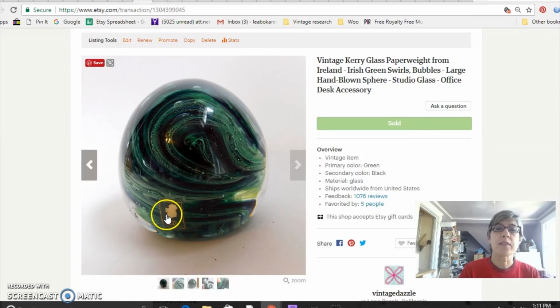Second paperweight, this is Kerry glass from Ireland. This sold for $29.